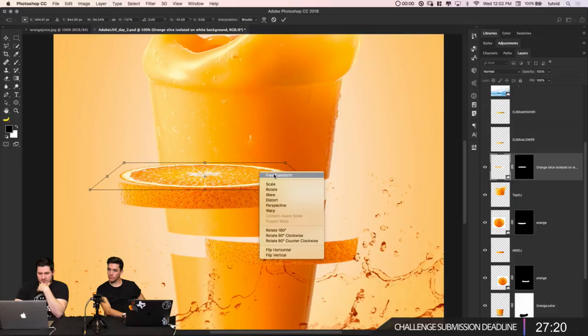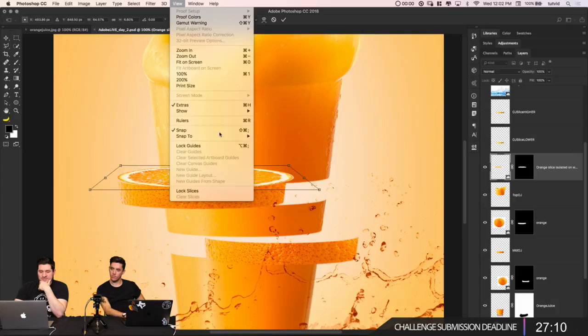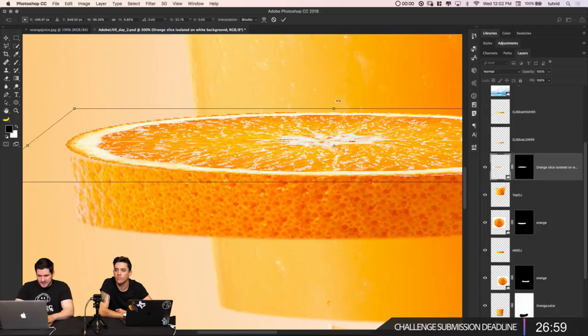Now, snapping is still turned on. I think that's going to be a little bit annoying for what we're doing here, because I entirely want to do this by eye. So I'm just going to shut snapping off. I'm going to zoom in a little bit. I might even shut off the top orange juice, and I can't do that here while I'm in free transform. So I'm going to stretch this out. I think this needs to be moved down a little more. It needs to be pinched in a little bit more.